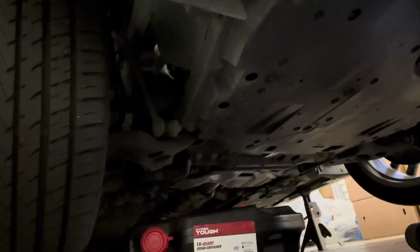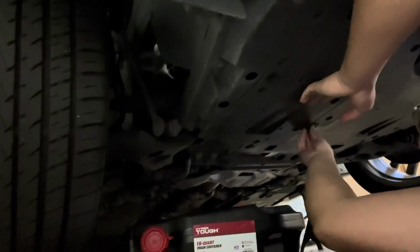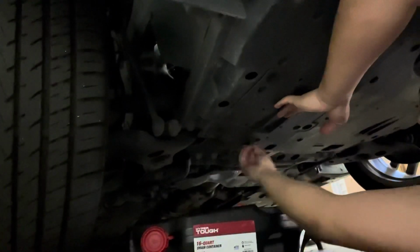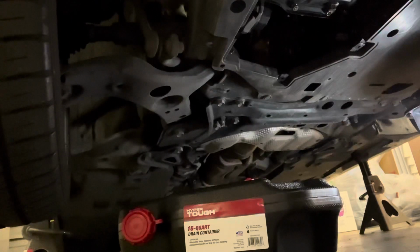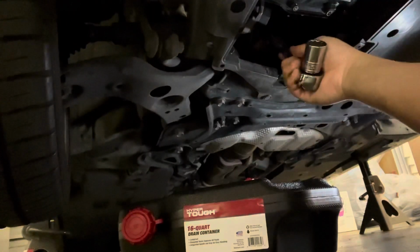It used to be normal to change your oil every 3,000 miles, but with modern lubricants, most engines today have recommended oil change intervals of 5,000 to 7,500 miles. As you can see, unlike most cars, my car has a skid plate that is plastic and covers the entire bottom of the engine. In order to get to the oil filter and drain plug, I have to remove a section of the skid plate. So what you're looking at right here is the drain plug and the oil filter.